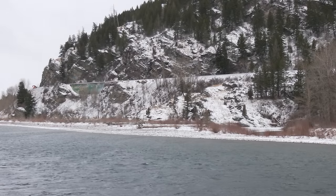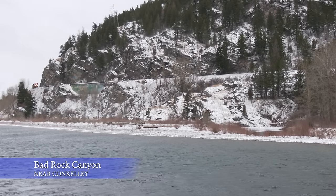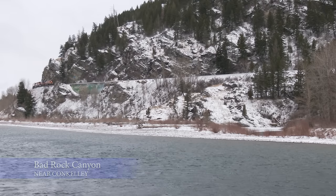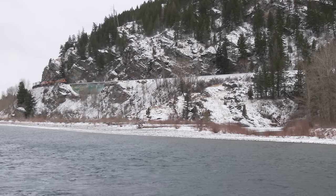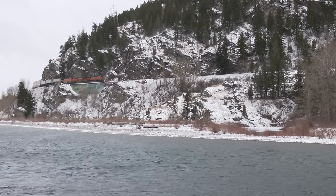The High Line subdivision meets the Flathead River at Conkelley, milepost 1208.7. Here, the line goes to single track until reaching Coram. BNSF 8218 East is seen again as it clings to a narrow shelf above the frigid water.